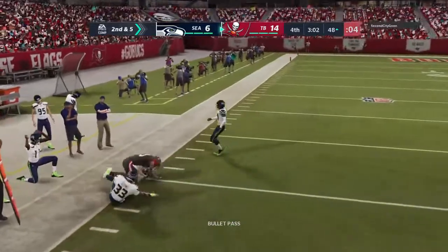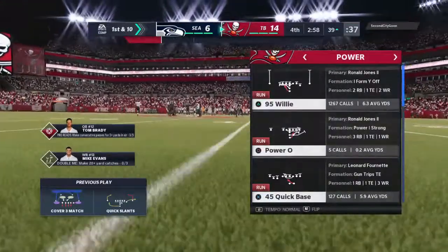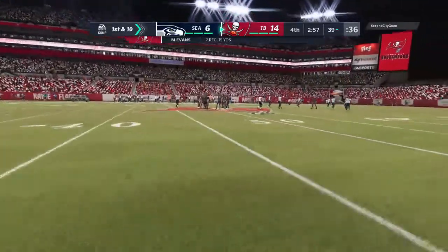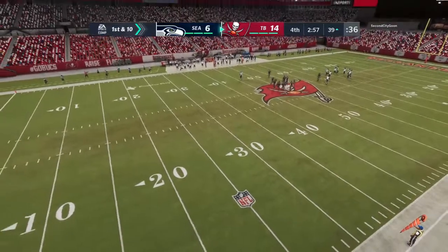Midfield. Brady. That's complete to his running back, Evans. And he'll get it inside the 40 to the 39. That one a first down pickup of 8. At the 39-yard line.